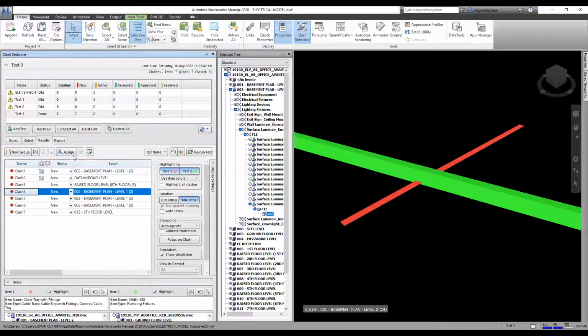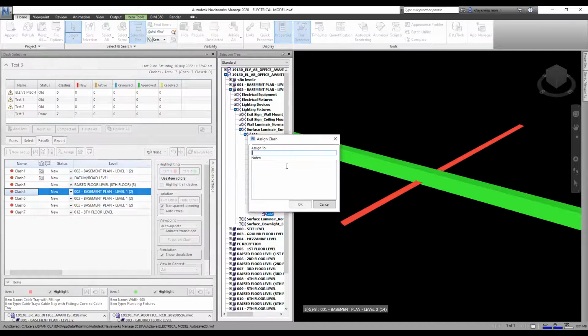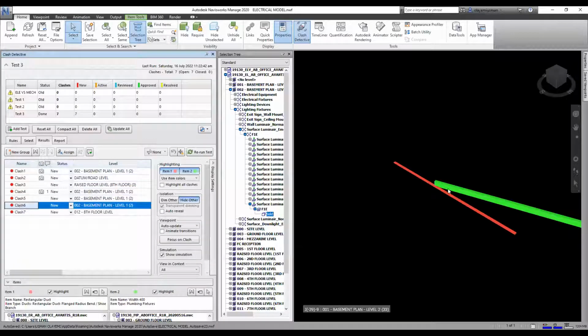So now let's say the clashes should be rectified by the mechanical engineer. How can you assign all those clashes? Remember, we are working collaboratively here. You just need to type the engineer's name, maybe engineer Tunde, and describe whatever you as a BIM coordinator want to resolve on it, and click on OK. You can do the same thing with all the clashes.